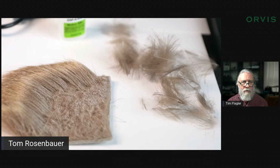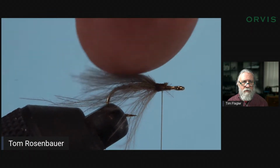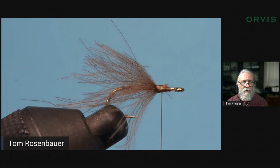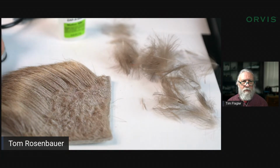And I think it's one of the reasons that I put that CDC underneath, because it kind of hides the lightness of the elk hair, because caddisfly wings are often not that light. They can be light, but I like a lighter color, so I'm using, I'm quite sure it's bull elk, a very fine bull elk.